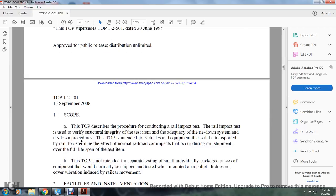The scope: the TOP describes the procedure for conducting rail impact tests. The rail impact test is used to verify the structural integrity of the test item, the adequacy of the tie-down system, and the tie-down procedures. The TOP is intended for vehicles and equipment that will be transported by rail, and to determine the effect of normal railway car impacts that occur during rail shipment over the full lifespan of the test item. The TOP is not intended for separate testing of small individual pieces of equipment that would normally be shipped and tested when mounted on a pallet. It does not cover the vibration induced by railway car movement.